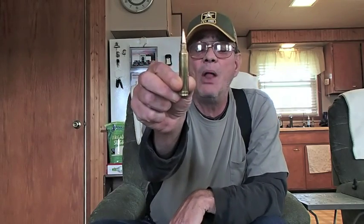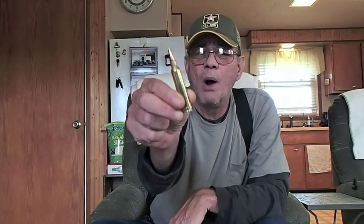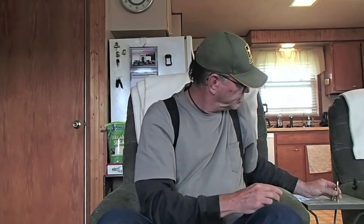This I consider the big sister of the 270. This is a 7mm Remington Magnum round. And Remington commercialized this, took it out of the wildcat stage, in 1964. It's .284 caliber, so I kind of consider this round the big sister to this 270. The only reason I stuck those cartridges up there is so you'd know what I was talking about. Okay, let's set those two rounds aside for a second.